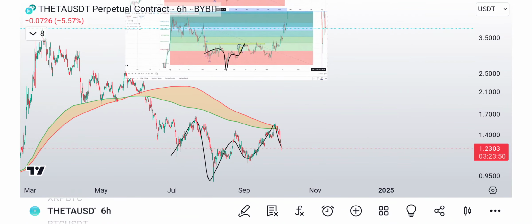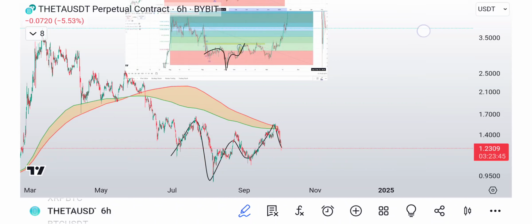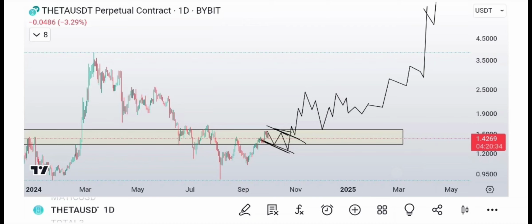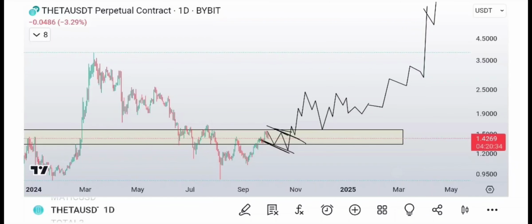But yeah, that definitely lines up with the primary idea that I've had, which is this idea right here that I've been sharing for quite some time, at least for the last couple, maybe a week or so, which basically is the same thing that we just saw, right? We have the 3-way pullback, and then we pump to the upside, right? And then all of this is just added in. So yeah, I think it's definitely a contender here, that 3-way pullback. And that was back when Theta was $1.40 plus, right? That I was sharing this.